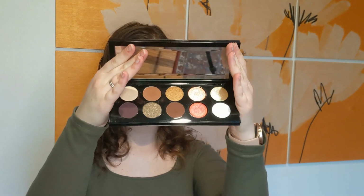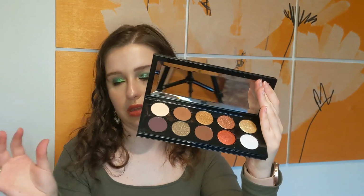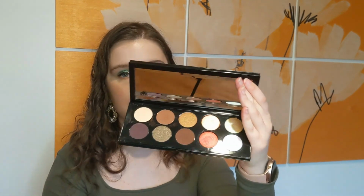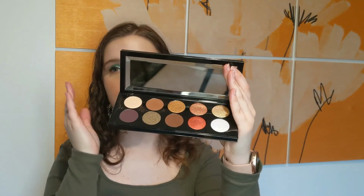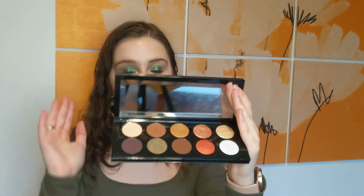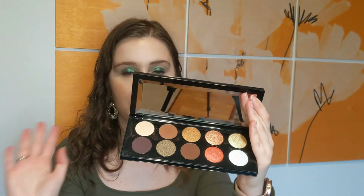So this is what it looks like. I've used it a few times already. It is a beautiful palette. I mean, those 4 shades in the bottom left corner for me, just ugh. Those are the Blitz Astral shades. They are stunning. The mattes are beautiful. The satins are just super, super nice as well. This is a perfect warm toned neutral palette with a little bit of a pop, which I love.